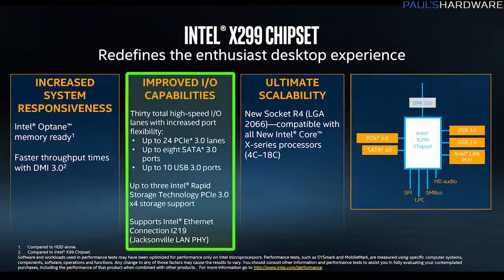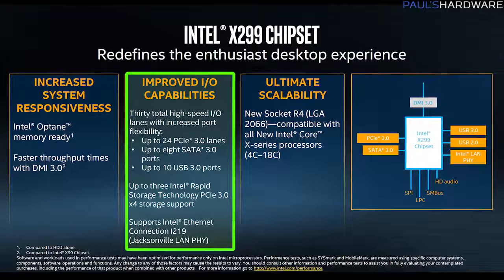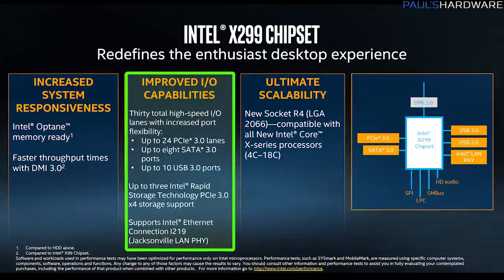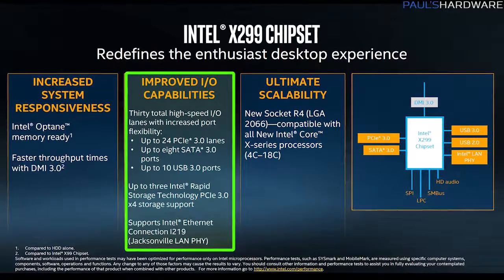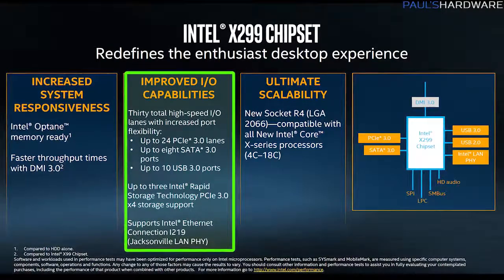So PCIe, again, Gen 3.0 by 4 connectivity. That's for connecting up high-speed NVMe SSDs. So you could potentially have M.2 and U.2 NVMe SSDs in RAID that are controlled by the hardware controller that's part of the chipset. That's something that you currently cannot do on X99, as I have sort of demonstrated in my videos that I posted the past couple weeks, actually.